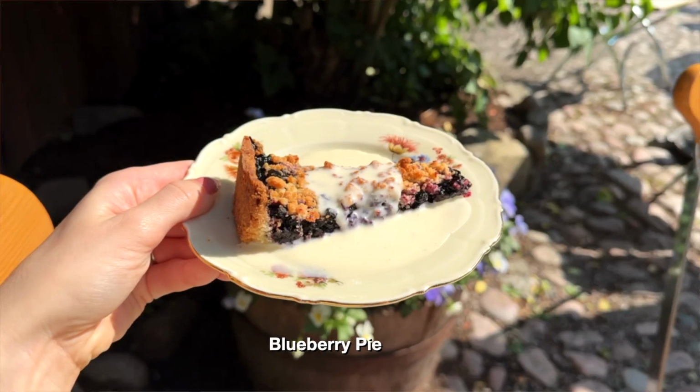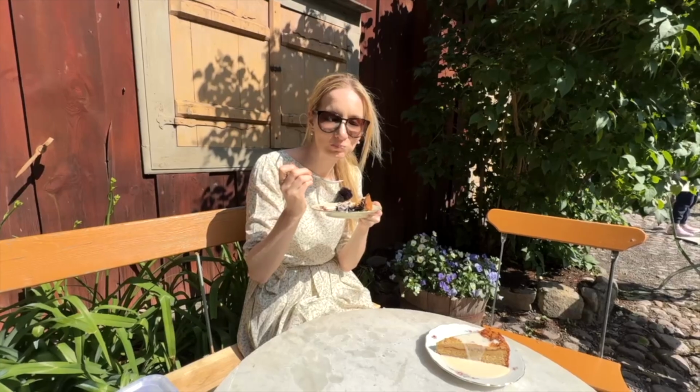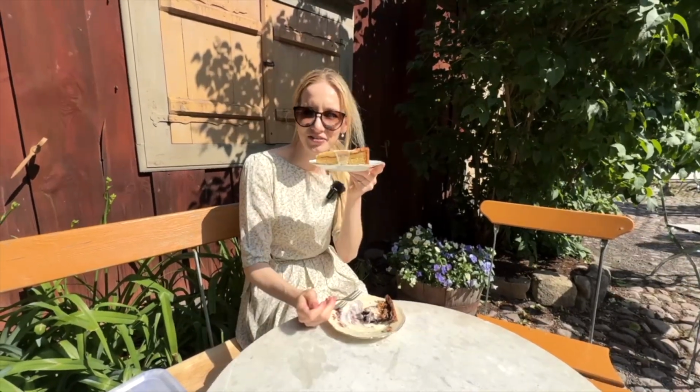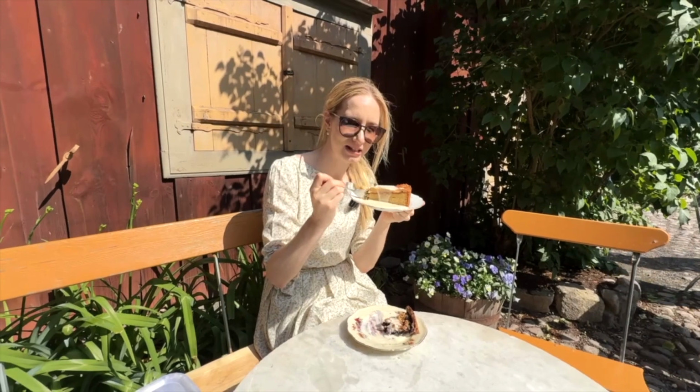This is a blueberry pie, one of my favorites. It is that very much grandma style that you don't really see in stores and trendy cafes much. It's really good. And then we got this Tosca cake here, which they also recommended to us. I'm going to grab a small piece of that one too.